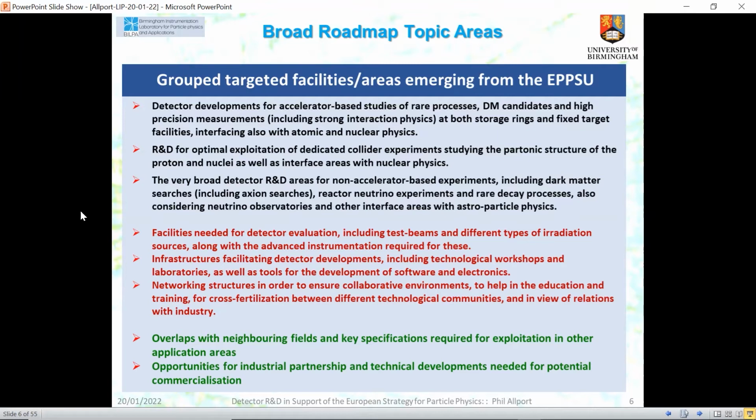And so in addition, we looked at the facilities for detector evaluation. So outside the experimental program, what's needed for detector R&D in terms of test beams, irradiation, technological workshops and laboratories, networking structures, etc. And you'll see the recommendations have a lot to say about organizational aspects, and also, as discussed before, overlaps with neighboring fields and opportunities for industrial partnership.